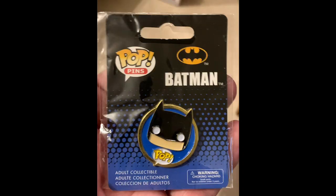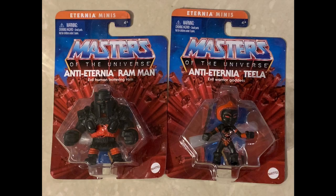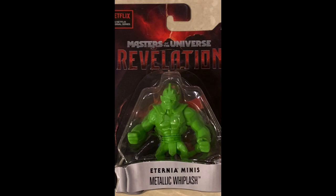So, yeah. We got a Batman Funko Pop pin, a little die-cast pin that's going to go on your chest there. You can put it on. We have, from Star Wars Resistance, we've got our heroes, a set of 4 heroes from Star Wars Resistance. Anti-Eternia, Ram Man, and Teela. These are the micro figures still on card. And we also have a Revelation version of Whiplash that we can put in the auction.